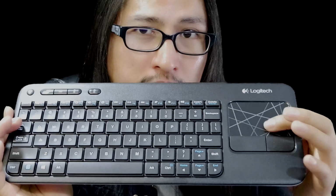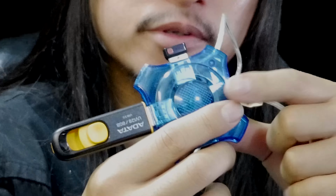The good thing about this projector is it's compatible with a wireless Bluetooth keyboard with a built-in mouse, and it's also compatible with a multi-outlet port where you can extend it to 4 ports, and it actually works pretty good.